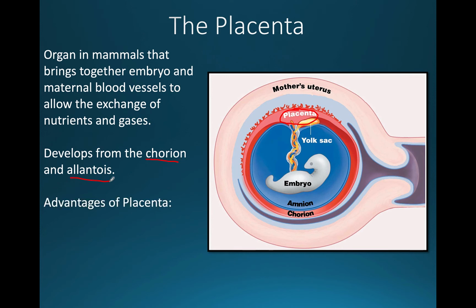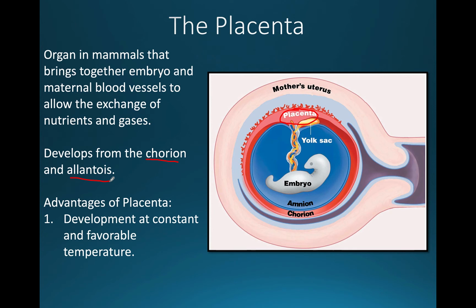So what are some of the advantages of the placenta? The first is that it provides a constant and favorable temperature. Depending on the species, mom is going to have a consistent temperature because mammals are endotherms. And so this provides the constant temperature for the developing embryo. The placenta also protects the embryo as it's developing. And the last thing is that this makes the developing embryo portable. Wherever mom goes, the embryo goes with her. And so this also provides protection because mom doesn't have to leave her eggs behind.